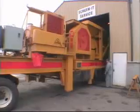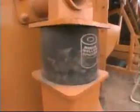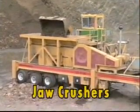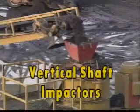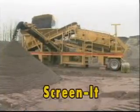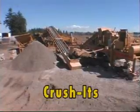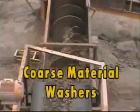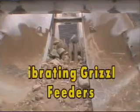CEC and its employees are proud to build some of the highest quality portable rock crushing and screening equipment in the industry. The video you will be viewing today will be covering the sales features and benefits of one or more of the following: portable jaw crushers, portable cone crushers, portable horizontal impact crushers, vertical shaft impactors, portable Screenits, 4x10, 5x12, 6x16, portable Crushits, portable wash plants, sand screws, coarse material washers, blade mills, radial stackers and conveyors, and vibrating grizzly feeders.